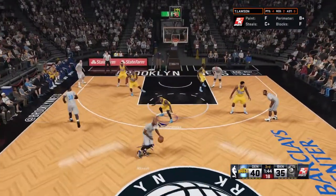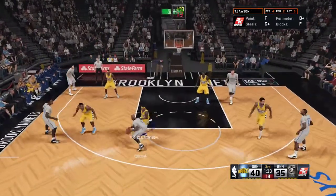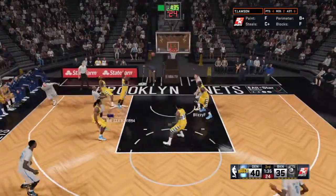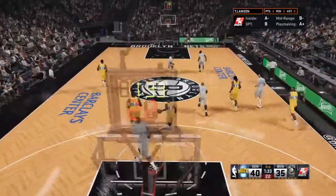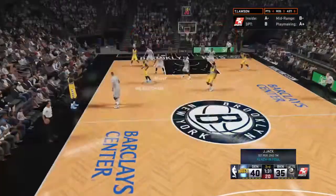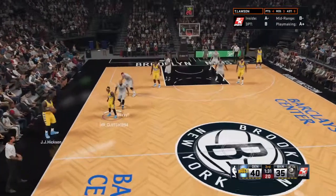So for the Nets, Alan Anderson comes in for Joe Johnson, and it's Bogdanovich in for Brown. Denver also making some changes. J.J. Hickson, he's checked in for Gallinari. And it's Will Barton in for Randy Ford. And the foul on Jarrett Jack. That's his first foul.